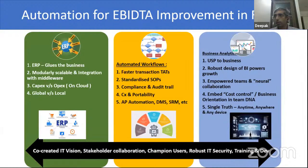And lastly, I think most of these automation projects or technology projects are not IT projects. They are business projects, but technology is being used as an enabler. So that's probably the takeaway out of this session.